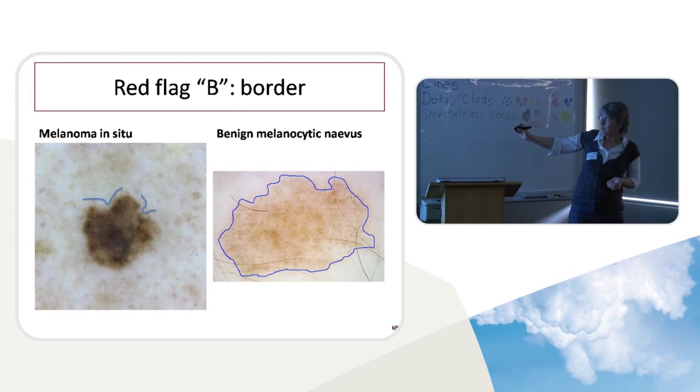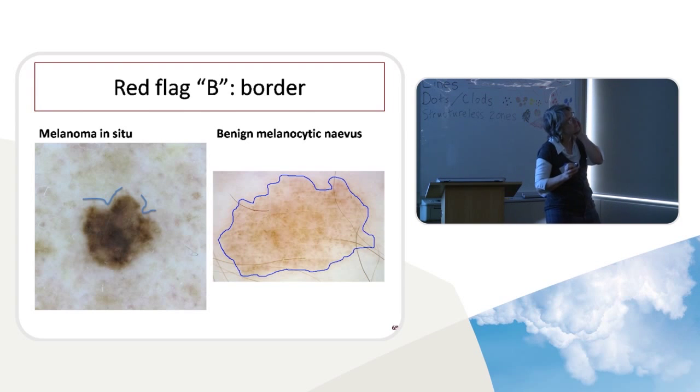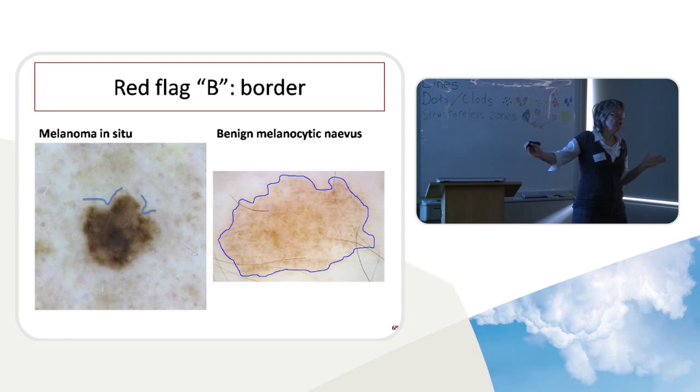So this is smaller than this. It's only 3 or 4 millimeters in diameter, but it does have a notched border. I've just changed that this morning on the plane because I realized that the previous melanoma I'd put in there didn't have a notched border. That was partly deliberate, but then I thought perhaps it's the beginning of the session, I shouldn't make it too hard. A lot of melanomas do not have notched borders, and if you look closely, most benign lesions do have notched borders.